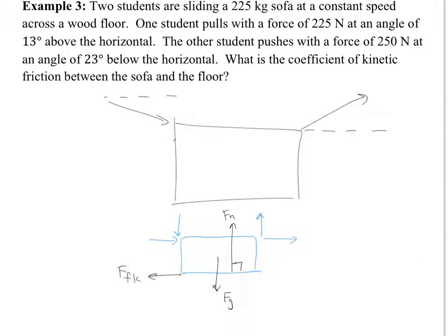Okay, the normal force. Now, here's the first time you're going to see, Matei, this is to answer your question, where we really don't have the normal force equaling gravity. Because now you have these other vertical forces that are going to change it up a little bit, right? They're going to change the equations.